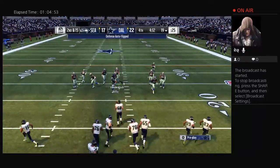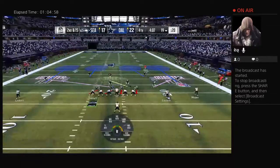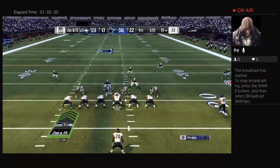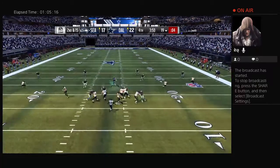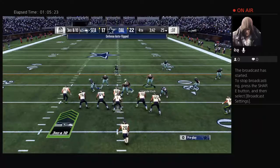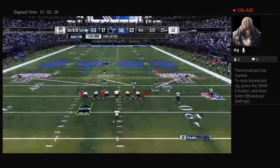Coming up now on a 2nd and 15 following that sack. Wilson. It's caught. Baldwin. And down he'll go at the 25. Big play coming up. Here's 3rd and 10. I would expect to see some pressure here. And he went in route there from the slot for the completion.